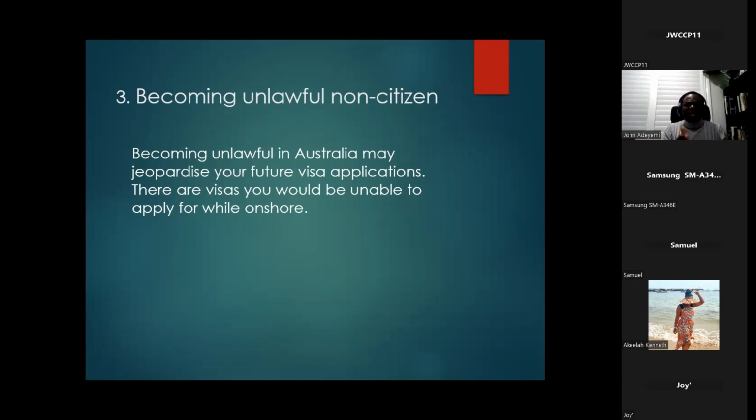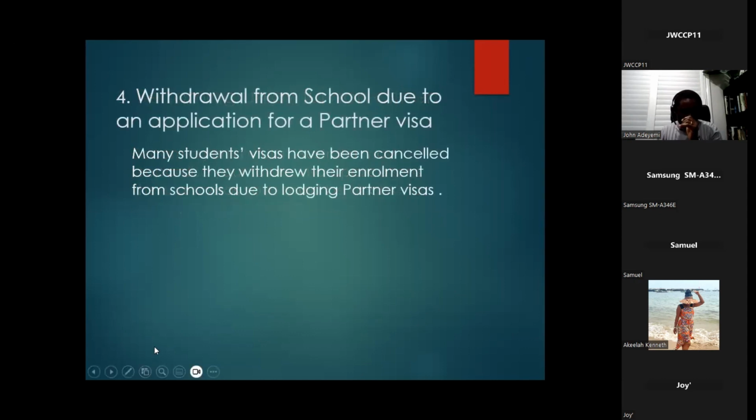But then the migration legislation says English has to be within 12 months. It must not be more than 12 months. So there's a conflict here, but you need to understand you have to follow the legislation, the rules, the law. Now, don't become unlawful. It's very key.